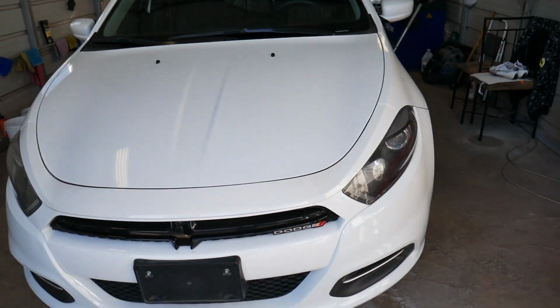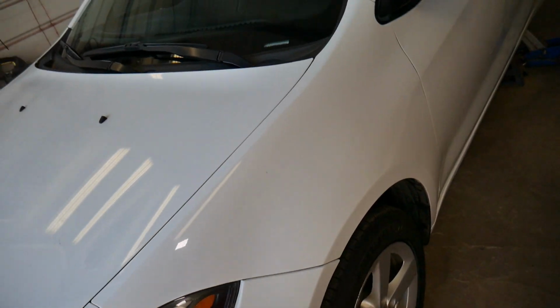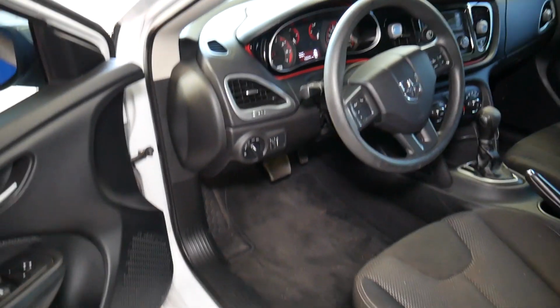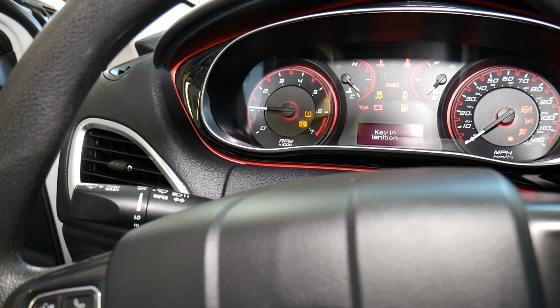So I'll demonstrate. This is the Dodge Dart, the one that we have problems with the TPMS light. I'm going to get inside the vehicle and start it. Let me show you now. You're going to notice how the TPMS light just stays on the dash. It's super annoying. Sometimes it just goes away.